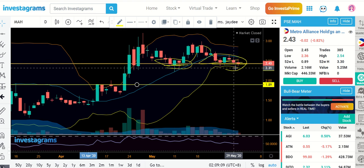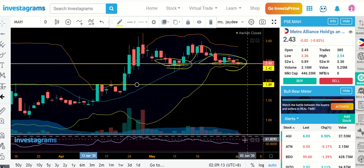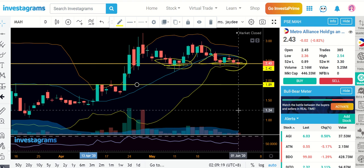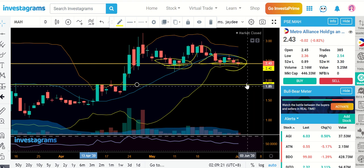Okay, and also if you are to look at the direction of your MA20 line, it's about to bend downwards. So I don't really feel good about that. Okay, so just be extra mindful of the next possible course of action here. Next drop would be 1.89. Okay, if it recovers, then that's good.